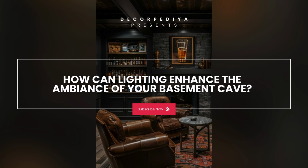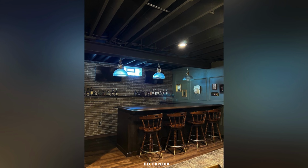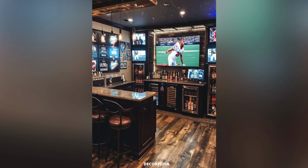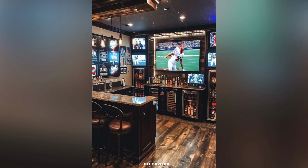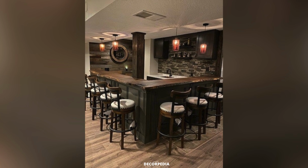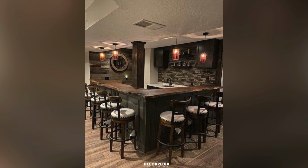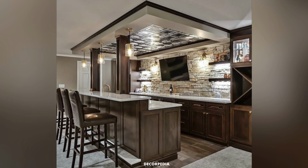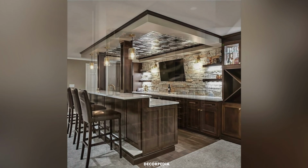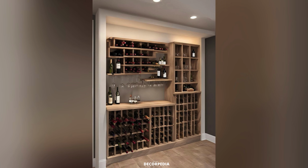How can lighting enhance the ambiance of your basement cave? Lighting plays a pivotal role in setting the mood and functionality of your basement cave. Ambient lighting provides overall illumination, ensuring the space is welcoming. Consider recessed lighting or ceiling fixtures that distribute light evenly. Task lighting focuses on specific areas, such as a reading nook or bar. Under cabinet lights or pendant lamps can illuminate these zones effectively. Accent lighting adds drama and highlights decorative elements. LED strips under shelves or backlighting behind artwork can create a captivating visual effect.